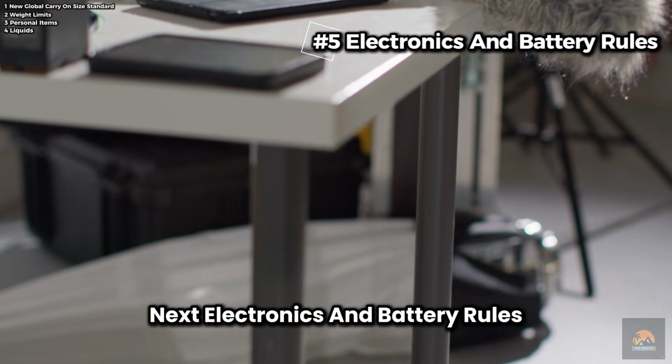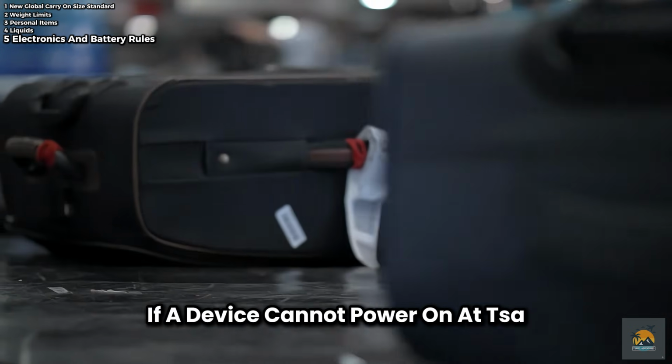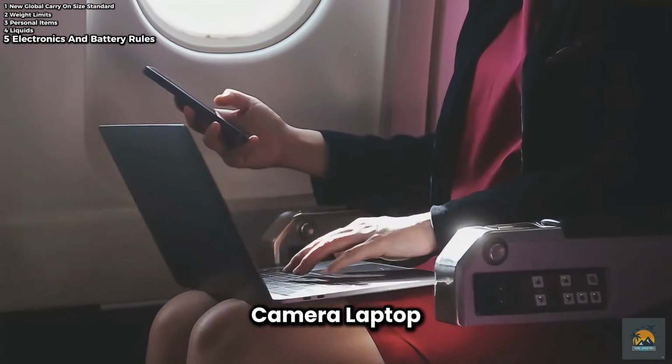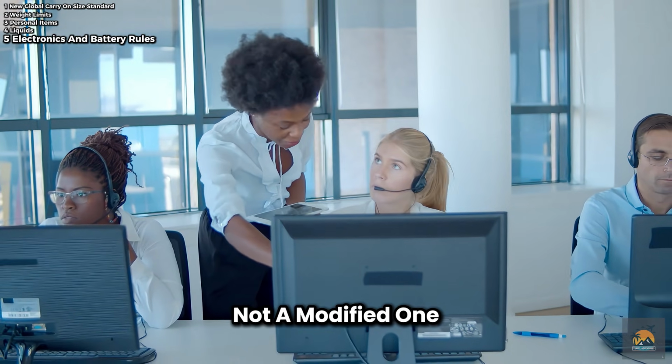Next, electronics and battery rules. This is one of the biggest reasons bags get stopped. If a device cannot power on at TSA, a phone, tablet, camera, laptop, it does not fly. Security must be able to confirm it's a functioning device, not a modified one.